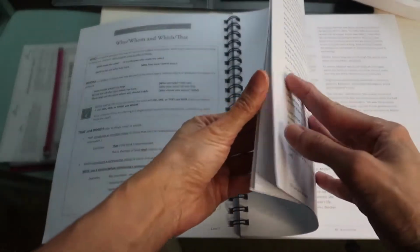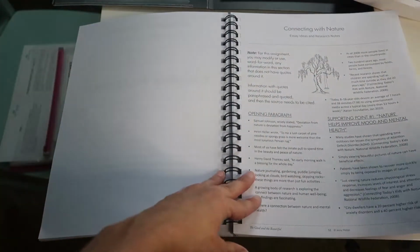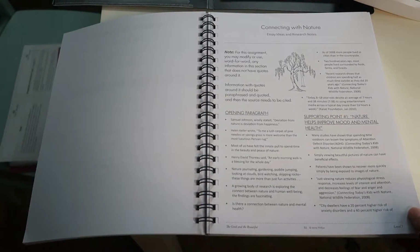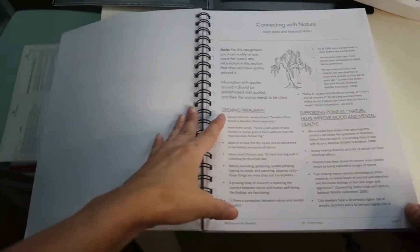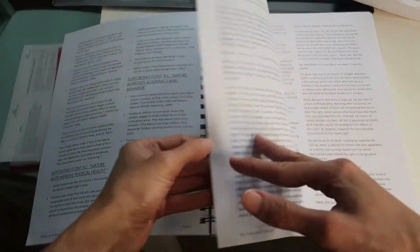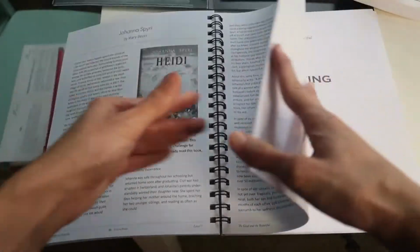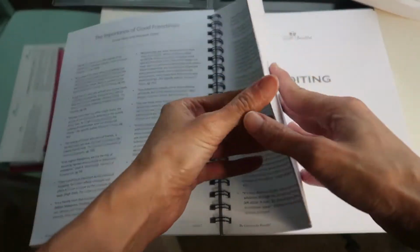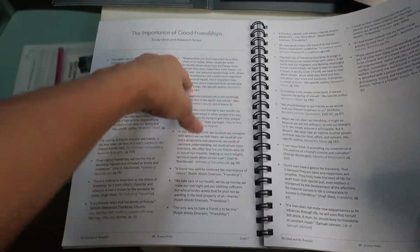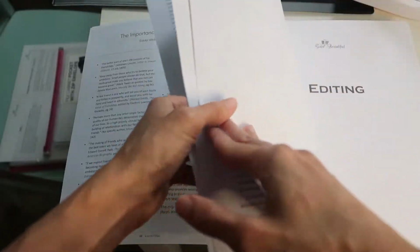And then you have course reading. So whenever there's a reading inside the course book, all of the reading is in here. Connecting with nature, essay ideas and research notes, opening paragraphs, supporting points, and then just different parts, different things to read according to the text. And everything in The Good and the Beautiful is good and beautiful and wholesome. This here is an essay about the importance of good friendships.